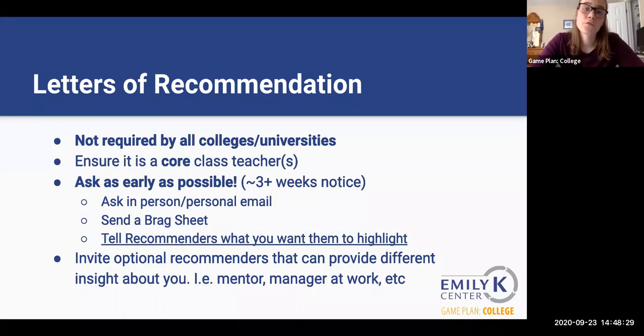And these are letters from your teachers and community members that speak to your character. One of them needs to be from a core class teacher. So this is social studies, English, science, and math.